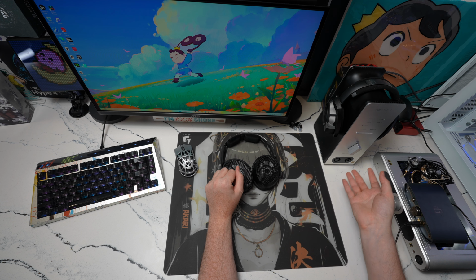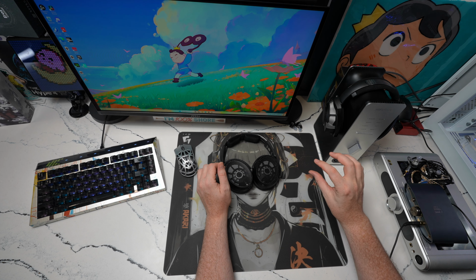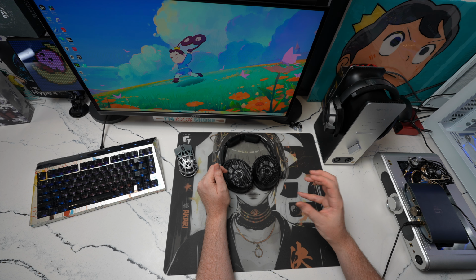I tested a few IEMs. I had some channel imbalance issues. I had some issues with a little bit of buzzing on some sensitive IEMs. Every once in a while I would get a crackle, but it is a test unit. I don't know if it's just this unit, but overall the sonic capabilities on the headphones felt great.